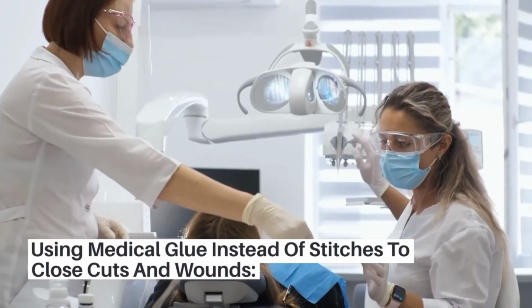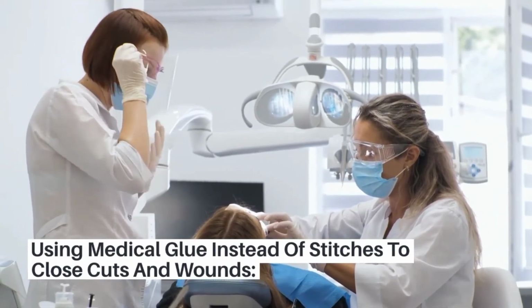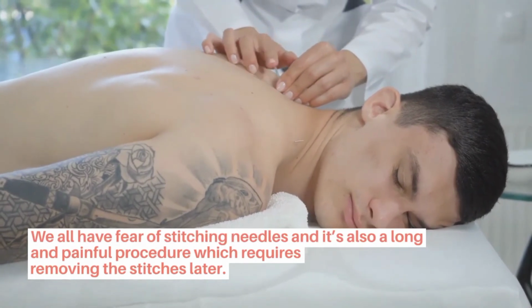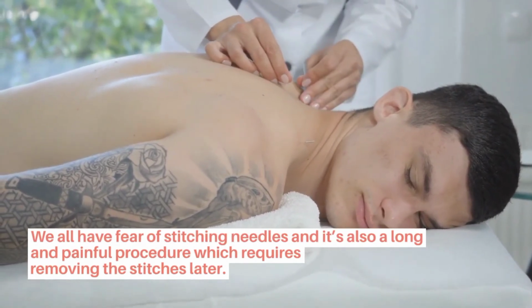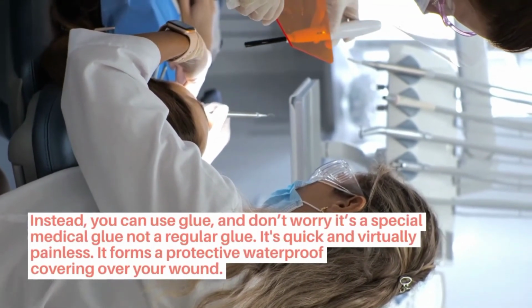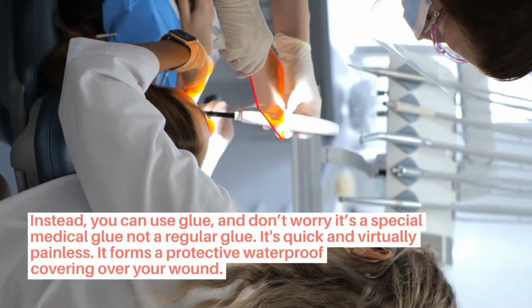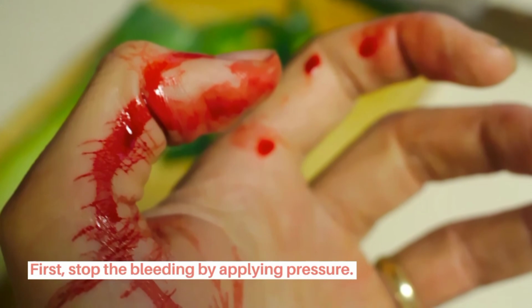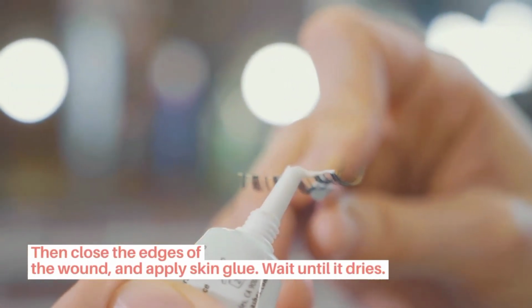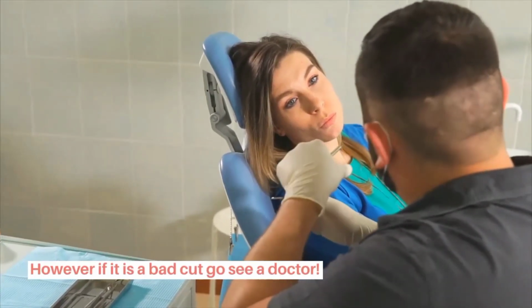Using medical glue instead of stitches to close cuts and wounds. We all have fear of stitching needles, and it's also a long and painful procedure which requires removing the stitches later. Instead, you can use glue, and don't worry, it's a special medical glue, not a regular glue. It's quick and virtually painless. It forms a protective waterproof covering over your wound. First, stop the bleeding by applying pressure. Then close the edges of the wound and apply skin glue. Wait until it dries. However, if it is a bad cut, go see a doctor.